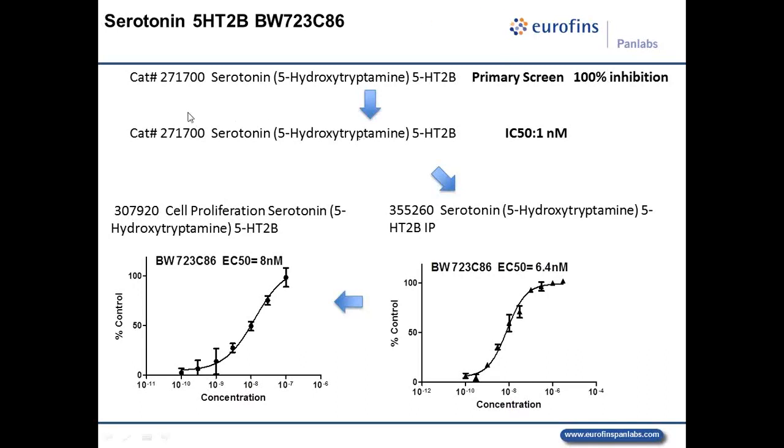The first step is, after you run your pharmacological profile, you obtain information on the primary screen. Remember, most of the time this is going to be done at one concentration. In this case, for this particular drug, you have 100% inhibition in the serotonin 5-HT2B. But the next question is, is it potent? You don't know if the compound is going to be potent or not, and that is why it's so important to do an IC50. In this case, we can see that the activity of this drug in the serotonin 5-HT2B assay is very potent.